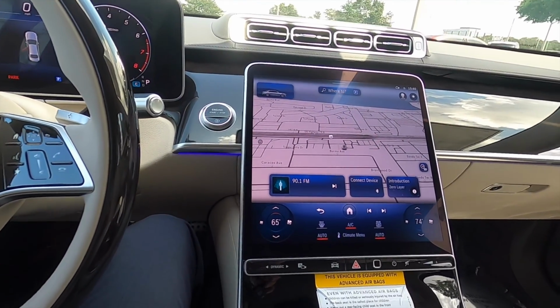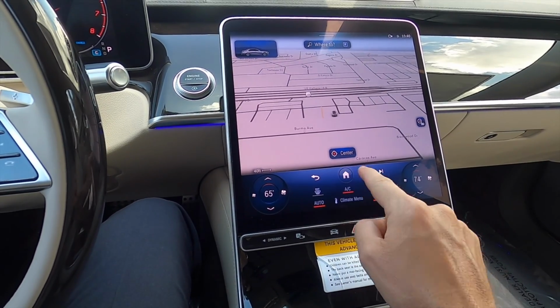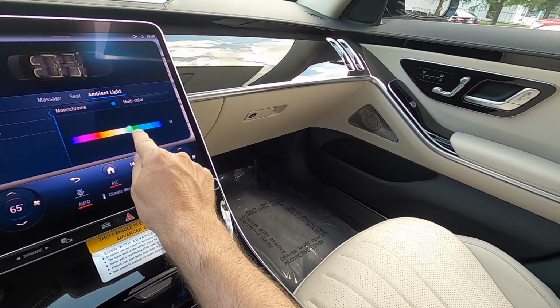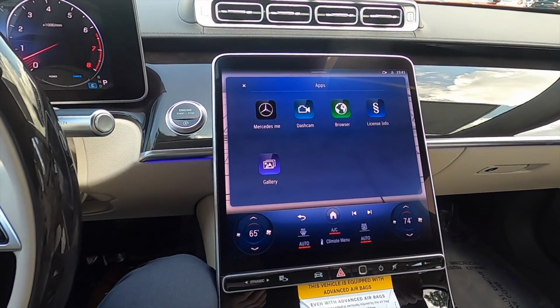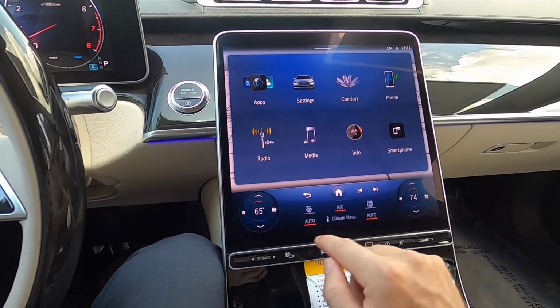12.8-inch LED touchscreen, wireless Apple CarPlay, Android Auto, Sirius XM, streaming Bluetooth audio, ambient lighting in the interior. You have 64 different color combinations. Dash cam, so you do not have to buy one of those. With BMW and Mercedes, they already take care of that.